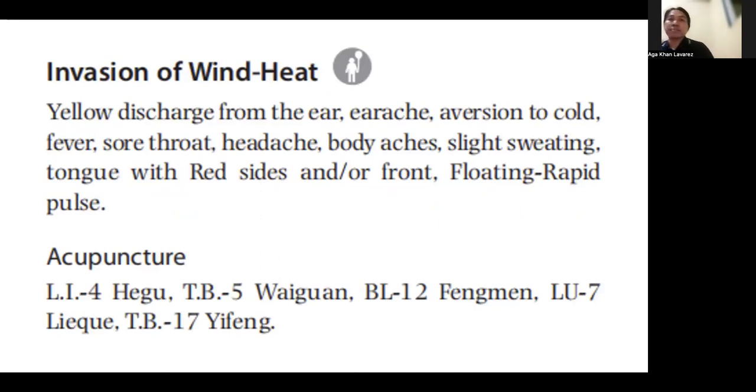Invasion of wind heat: yellow discharge from the ear, earache, aversion to cold, fever, sore throat, headache, body ache, slight sweating. The tongue has red sides and/or front, and the pulse is floating, rapid. In acupuncture treatment: large intestine 4, triple burner 5, bladder 12, lung 7, triple burner 17.